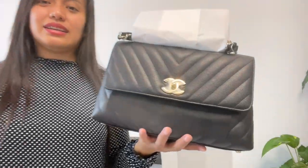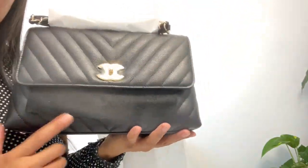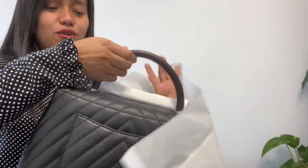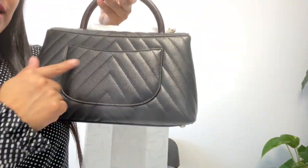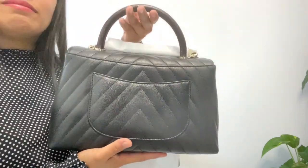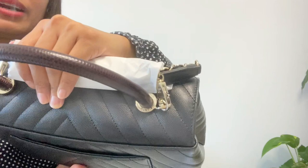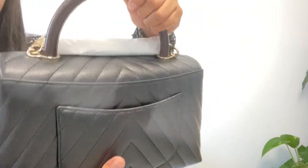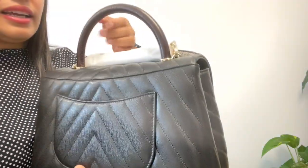Ta-dah! In black caviar, chevron pattern, gold hardware. Super ganda nito. OMG. Look at the back side. Bound ng leather. Look at that. Burgundy handle. Super ganda nito. And of course, may seal pa. Hindi na natin siya tatanggalin.